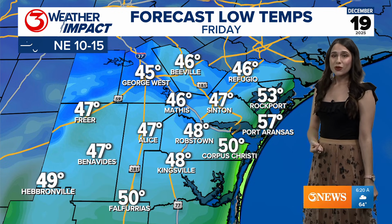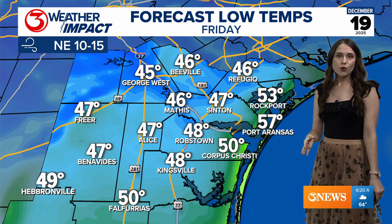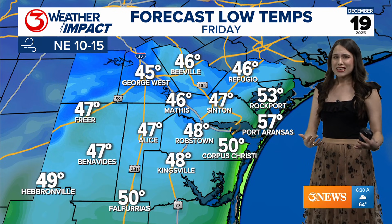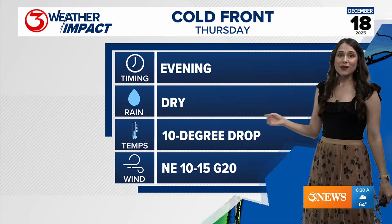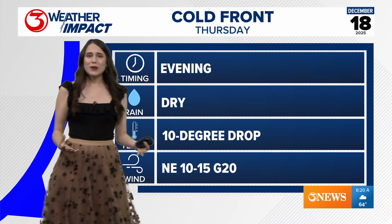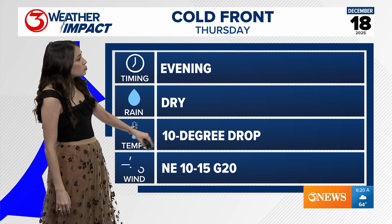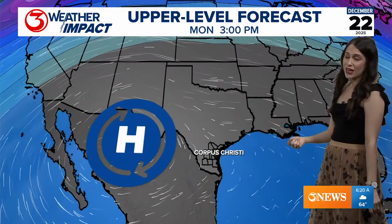Into this evening, we're going to see a cold front pass through the Coastal Bend, and you're not necessarily going to notice it with any rain, any significant wind gusts, anything like that, but we will notice it by tomorrow morning as temperatures are going to fall about 10 degrees from where we are right now. So again, it's not a major front by any means, pretty unnoticeable as it moves through, but we're generally going to see a 10-degree drop from this morning to next morning and from this afternoon to tomorrow morning as well.